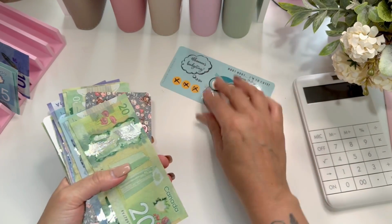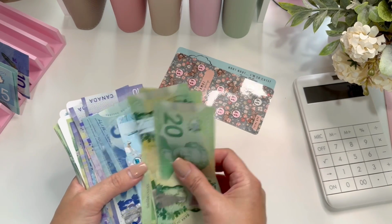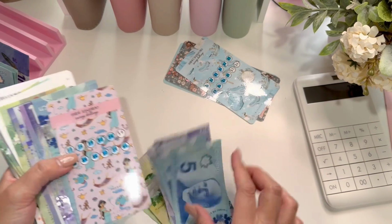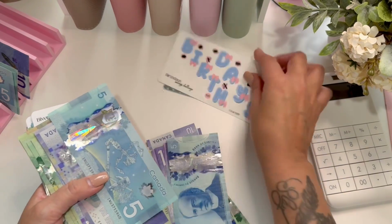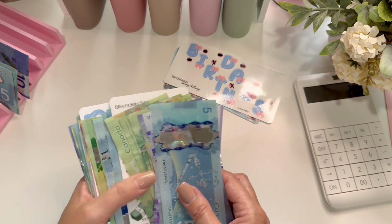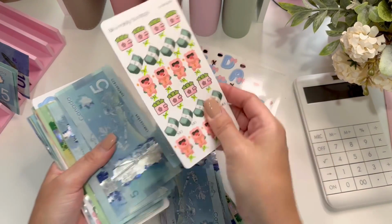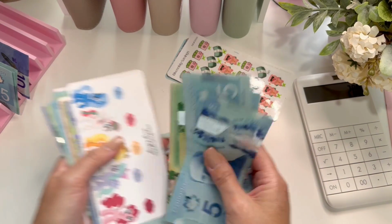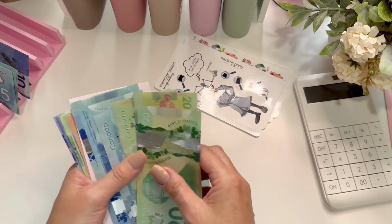So now the money, I'm gonna put these aside. So normally with the money that I save from these challenges, I either put it towards my retirement or any big savings goal that I have. So let's see how much I have saved using these challenges.